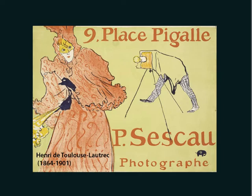Toulouse-Lautrec, you may not realize it, but one of the most famous of the Impressionists was an illustrator. Here he is advertising P. Seskow's photography studio, and that was brand new at the time, and we see Mr. Seskow there in the background underneath the draped camera taking a shot of a masked young lady.